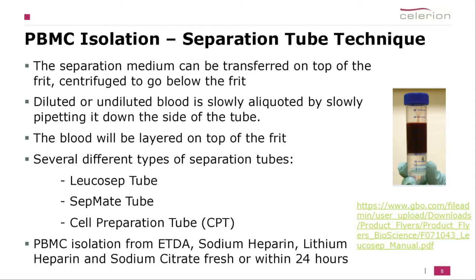For sample shipping, it is recommended to use CPT tubes, which are the cell preparation tubes. They can be centrifuged at the clinic site and shipped on cold packs overnight to perform PBMC isolation and cryopreservation. CPT tubes are expensive, but they are designed for overnight shipping, which allows the benefit of shipping samples to labs, especially with a multi-site study, to ensure similar quality of PBMC isolation and recovery.